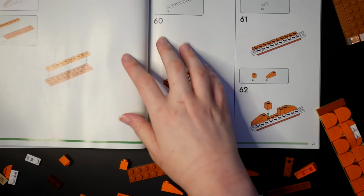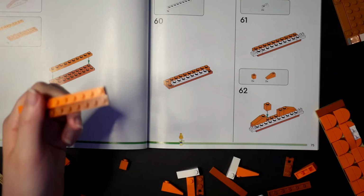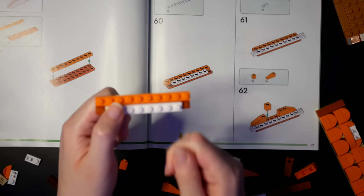Okay. And we're doing more. We're taking this, and we're putting it on top. And we're taking this white piece and resting it in the middle. And we're getting the cat hair off because it's everywhere.